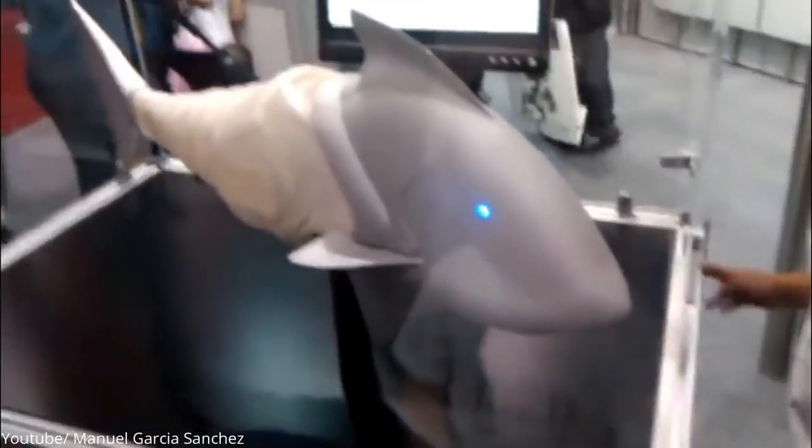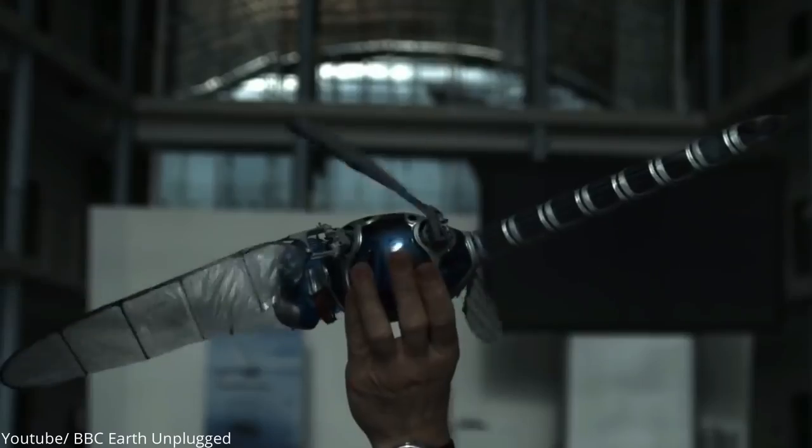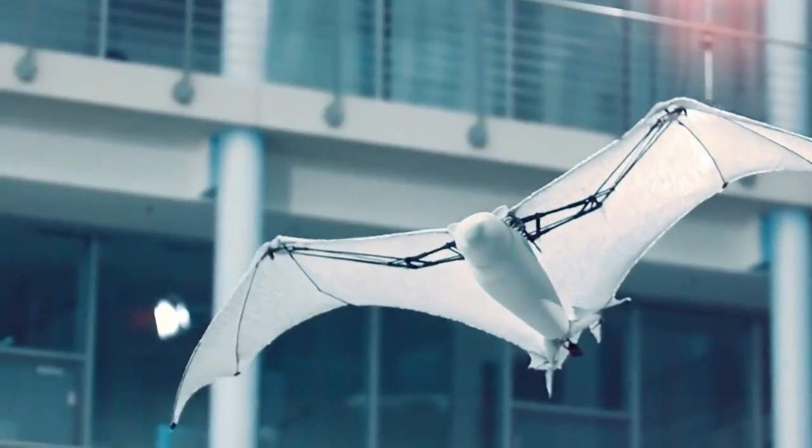The invention of animal robots is constantly opening our eyes to what animals are truly capable of, and why they function the way they do. It is said that imitation is the sincerest form of flattery, and I couldn't agree more.